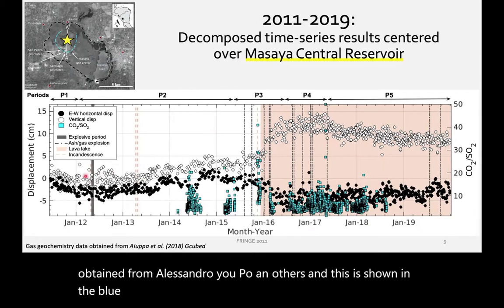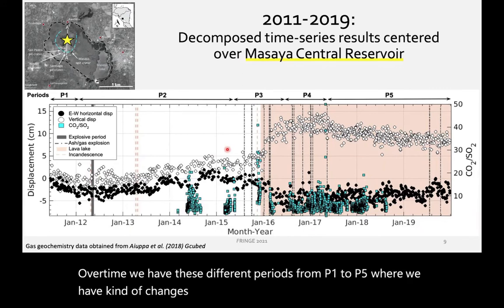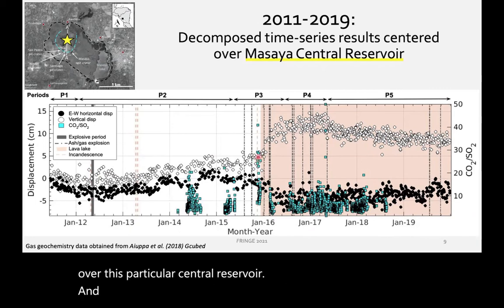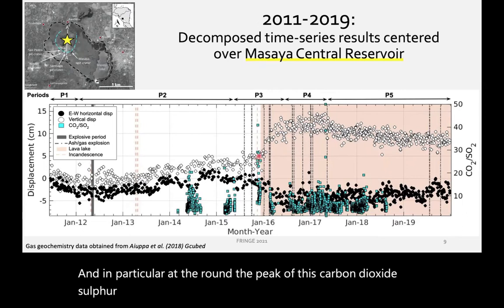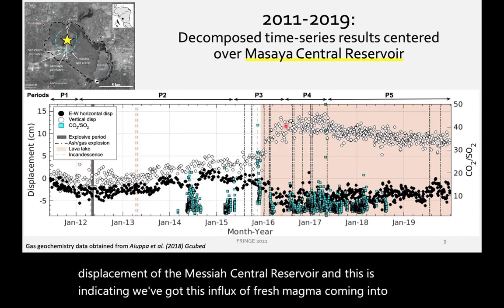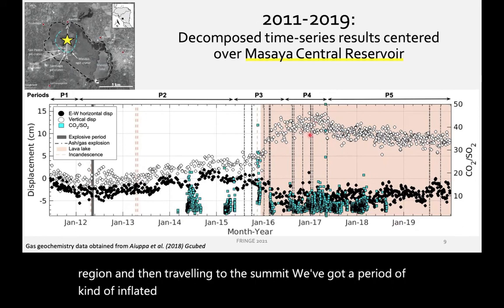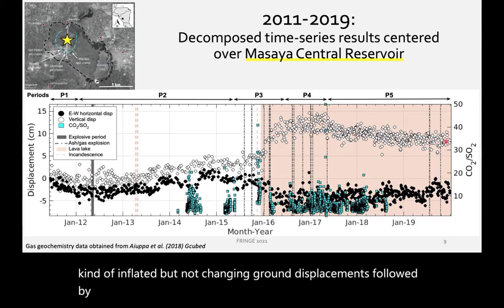So what we notice is that over time, we have these different periods from P1 to P5 where we have changes in the gradient or the rate of displacement over this particular central reservoir. In particular, around the peak of this carbon dioxide to sulfur dioxide ratio, we see an increase in the rate of displacement of the Masaya Central Reservoir. And this is indicating we've got this influx of fresh magma coming into this region and then traveling to the summit. We've got a period of inflated but not changing ground displacements, followed by a period of very gradual and slower depressurization of the system.